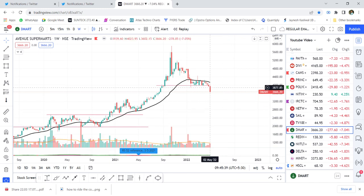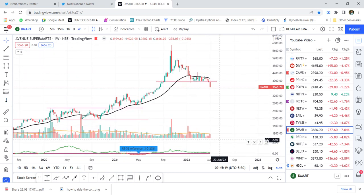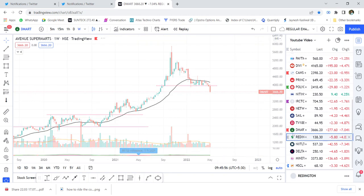The next stock is DMART. DMART has broken the stage 3 base, and the volumes are also rising continuously on the selling side, as you can see on the lower side. And if you look at the relative strength line, the relative strength is still positive, but I would still exit it as the stock has given a stage 3 breakdown and is entering into stage 4.